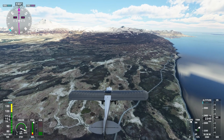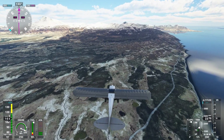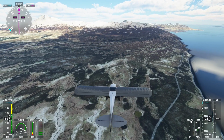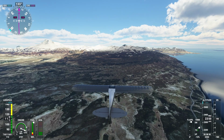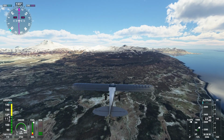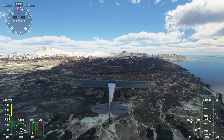Okay. Let's follow the road and the coast. 4 minutes 49 will almost certainly take us to these mountains, so let's actually power back up, trim back to zero, and climb for a bit.